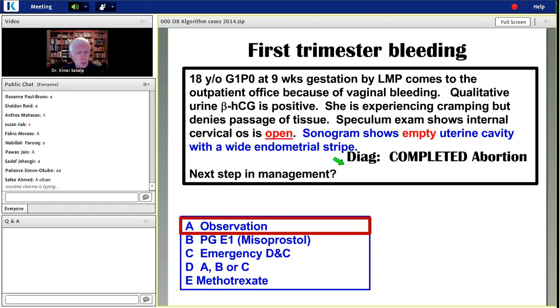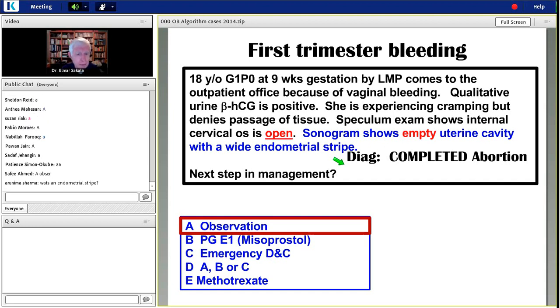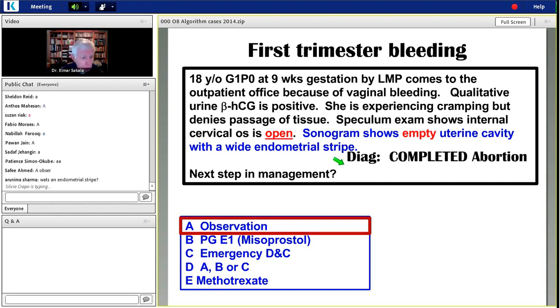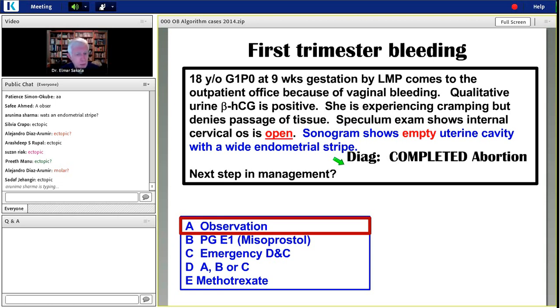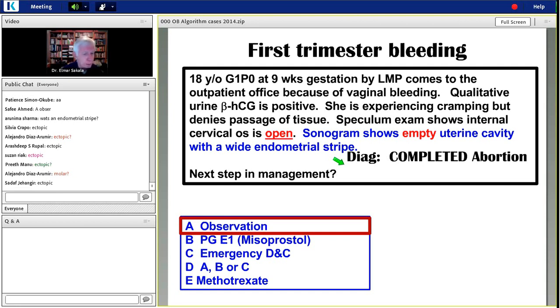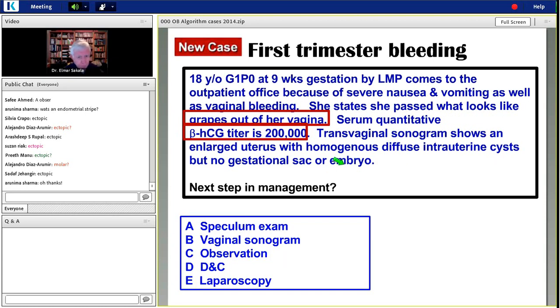Now, what if you didn't know that she had passed tissue, and you have a patient who has a pregnancy test which is positive, but the uterine cavity is empty? You need to think, could she have an ectopic pregnancy? The endometrial stripe is the anterior and the posterior walls of the uterus, which are right next to each other, and you can actually measure the width of the endometrium. This is what you would see with a completed abortion, because with pregnancy, you have a thicker endometrial stripe than if she was not pregnant in the secretory phase. I'll show you some pictures of that later on.